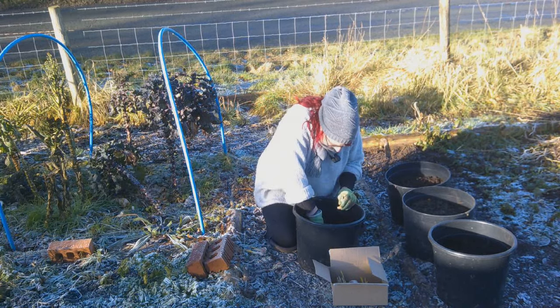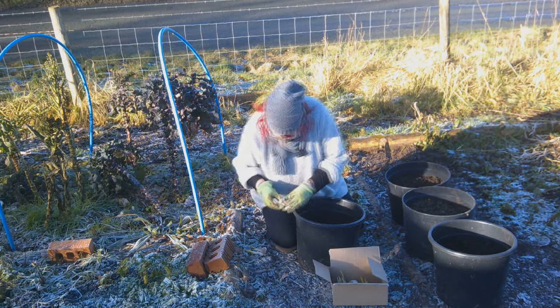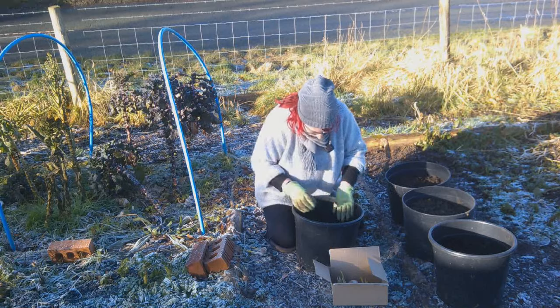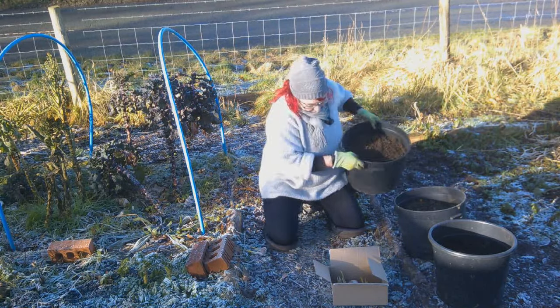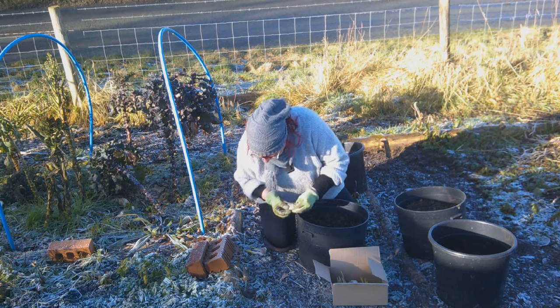So I'm just popping these in. I was going to do three, wasn't I? I'm going to do four. I'm going to go for it. I'm going to be brave and I'm going to do four. There we go. So that's four into that tub. Oh, I nearly squidged that one. That one's not very good.